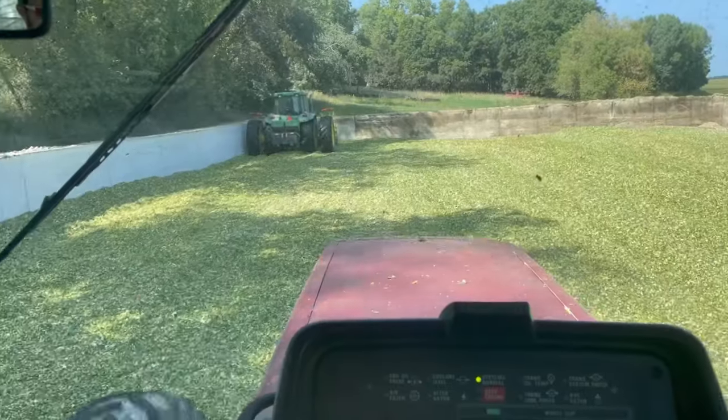So I just got our full load here. What we did is we just cut through the field, and I just follow right directly behind him, and he blows it into the wagon, and we barely made it all the way across the field, but we made it through and I'm full. So head back to the bunker.